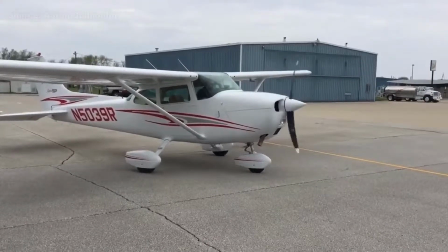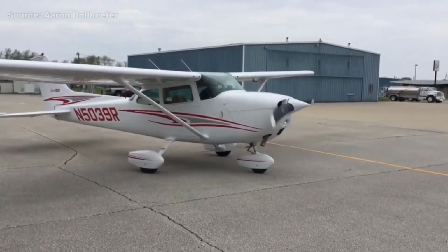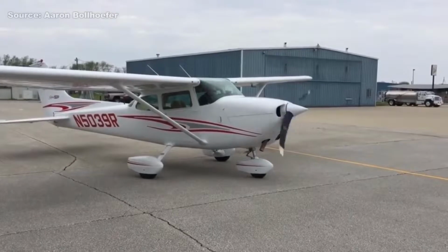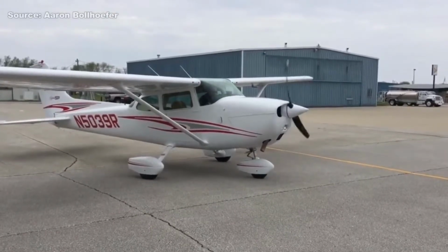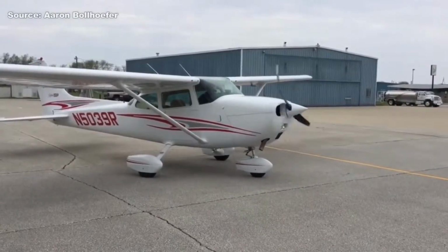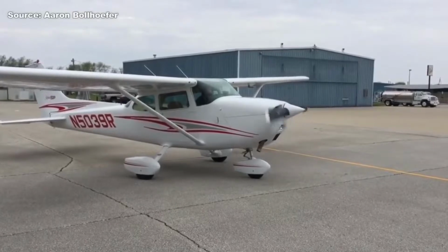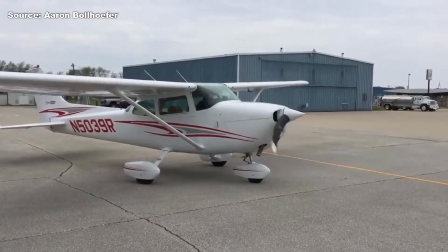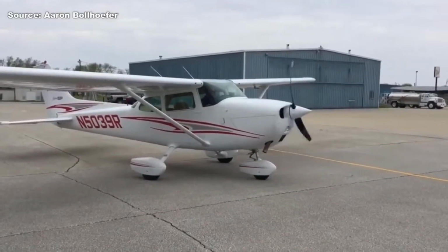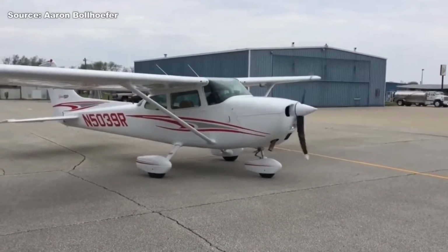Unlike the younger brother, the 150, the Cessna 172 gives you quite a few more options. You have longer range, more useful load, and you get those extra 2 seats to fit more people. Even with all the great extra options you get with the 172, this airplane is also just as forgiving as the 150. You get all those options, but you also get a very safe airplane. That's why you still see a lot of flight schools today use the 172 to train their pilots. One being that it's very safe, and also it's very cheap.